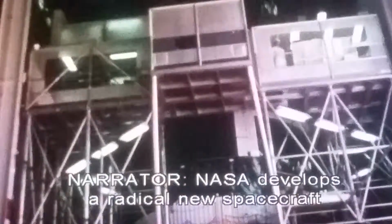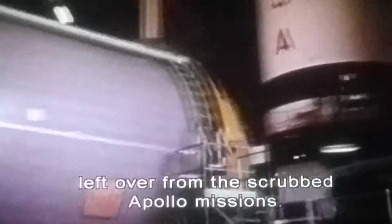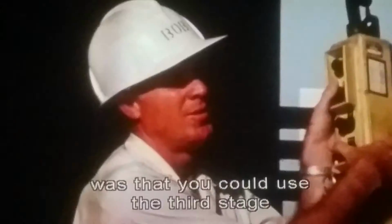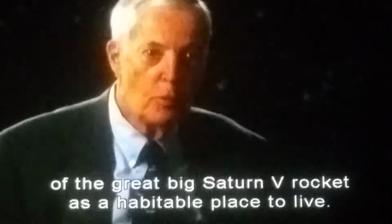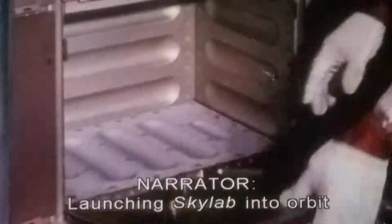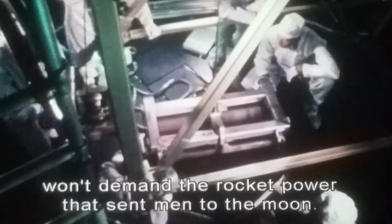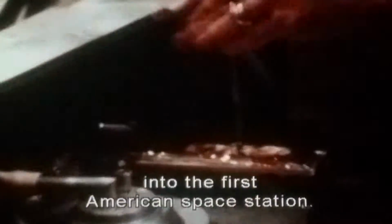NASA develops a radical new spacecraft, using a Saturn V rocket left over from the scrubbed Apollo missions. It was a good use of the hardware we had to develop Skylab. It was a space station. The big insight was that you could use the third stage of the great big Saturn V rocket as a habitable place to live. Launching Skylab into orbit won't demand the rocket power that sent men to the moon. NASA converts the top of a Saturn V into the first American space station.